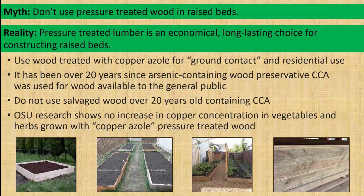Now, I have heard many, many arguments about this one. Don't use pressure-treated wood in raised beds. And I know some of you right now are saying, that's right. Well, actually, nowadays, pressure-treated lumber is an economical, long-lasting choice for constructing your raised beds, because the pressure-treated wood that you buy now is treated with copper azole.